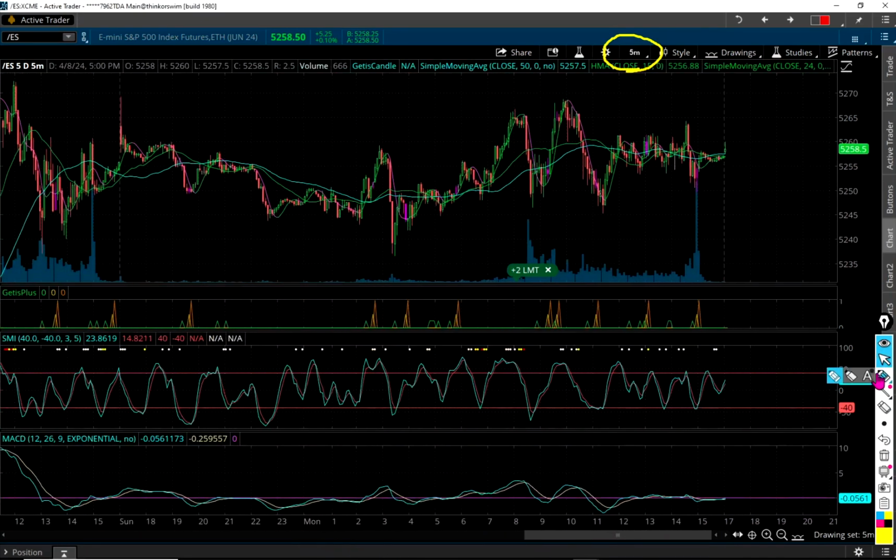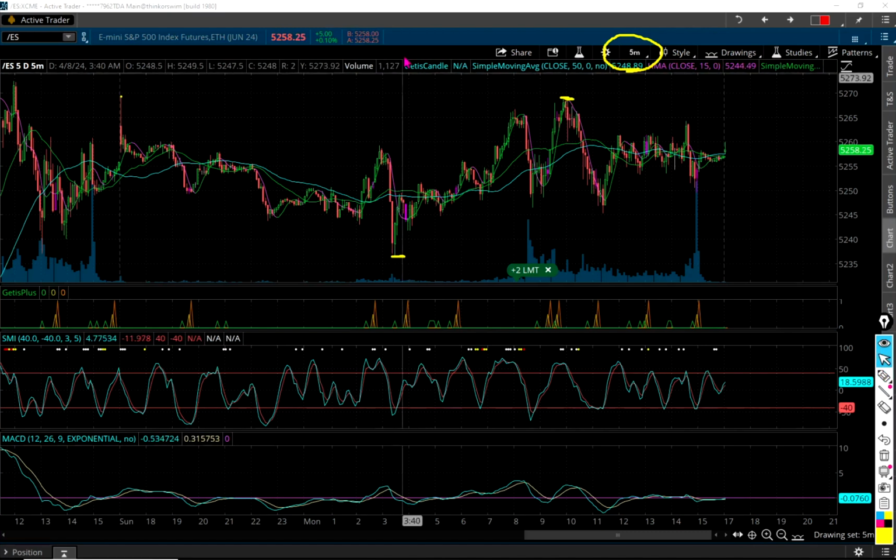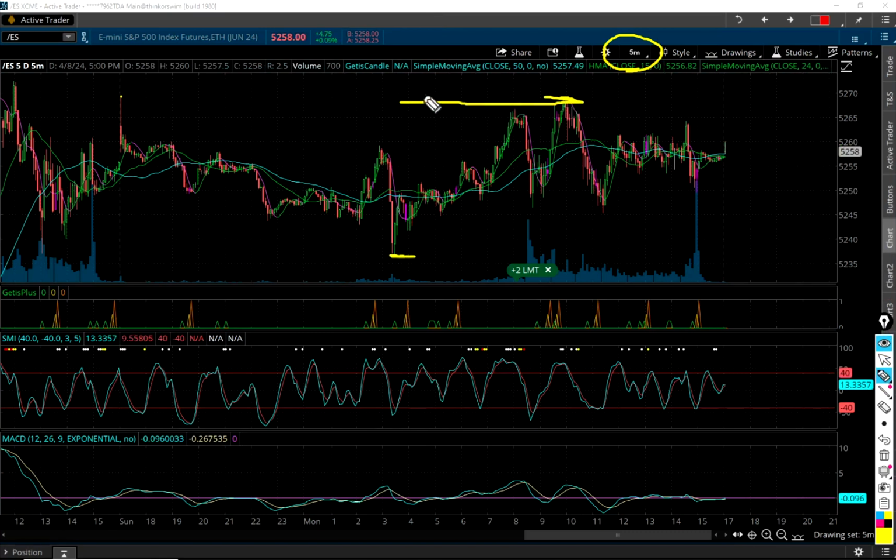Let's see, where was the highest point? The highest point was either this right here or this right here. Let's just take this one, it's close enough. 52.67, we'll call it. And the low was about 52.43, okay? So what is 67 minus 43? That's about 34 points, right? So if my math is right, this is 34 points from here to here. This is just a 34-point range day. So it's considered a small day, right?